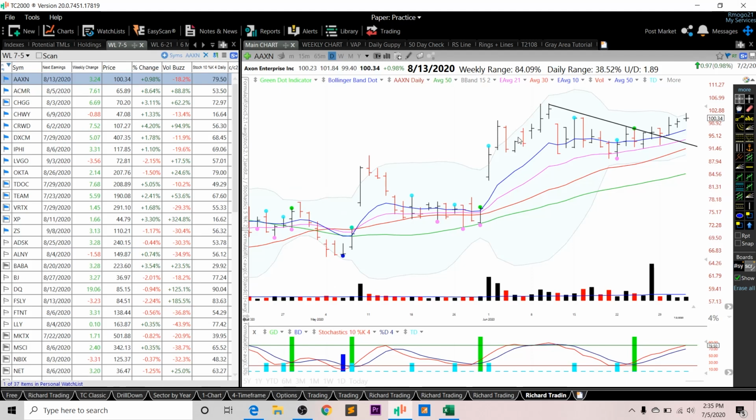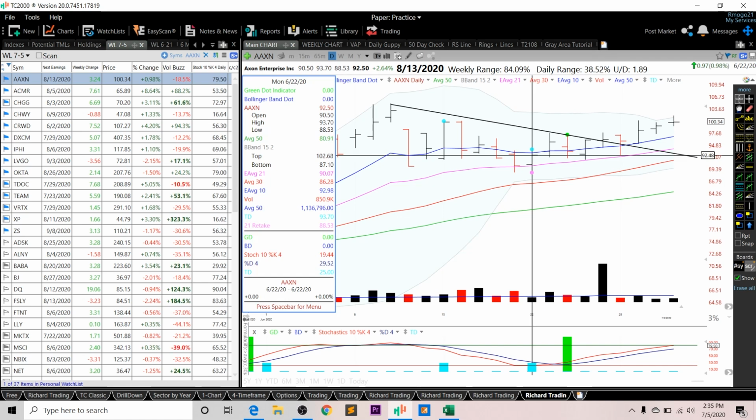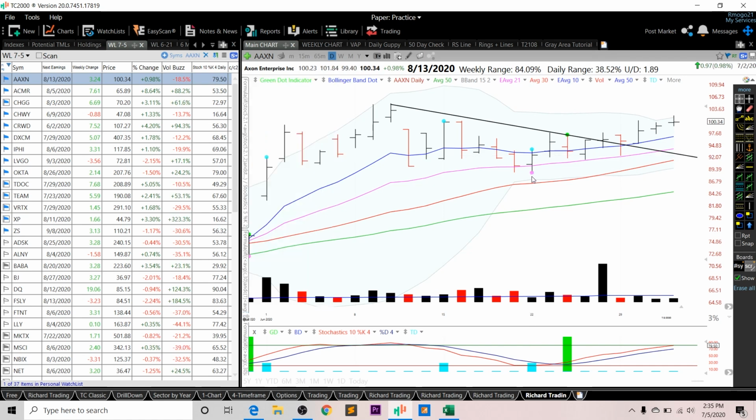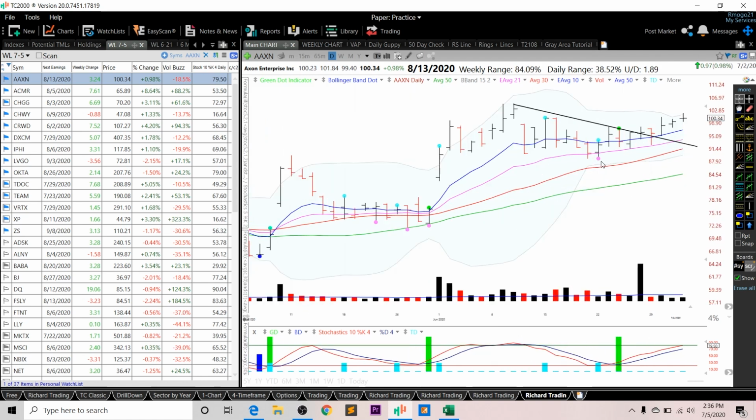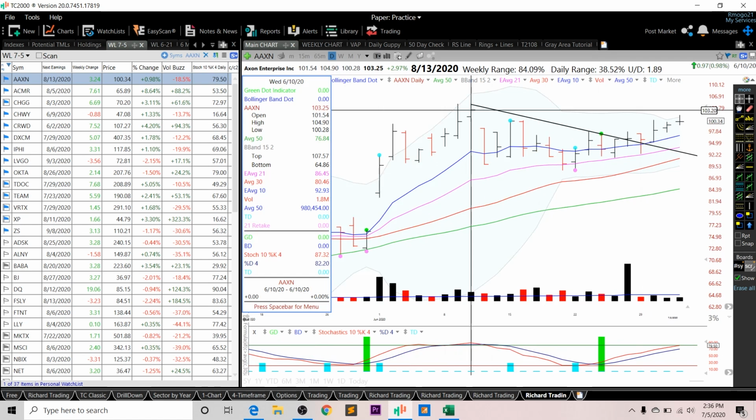So overall, you can see it's holding its 21 EMA nicely. You had a strong gap up on huge volume, signs of accumulation right here. And you can see it's moving up nicely, formed a higher low right here, had a stochastic dot right here, as well as the purple dot, which signifies that it retook the 21 EMA. And it looks like it's about to challenge for its previous all-time highs at 104.90.